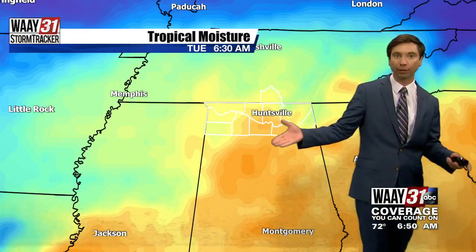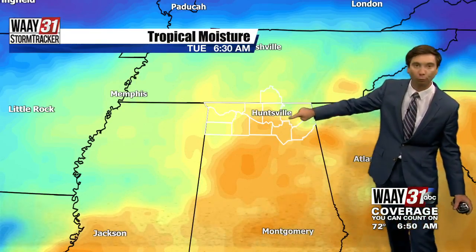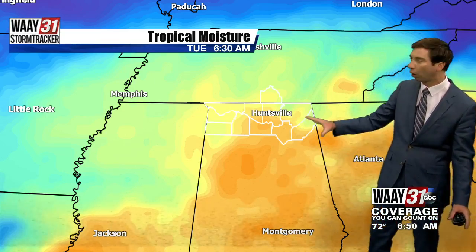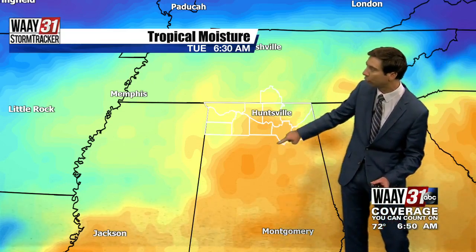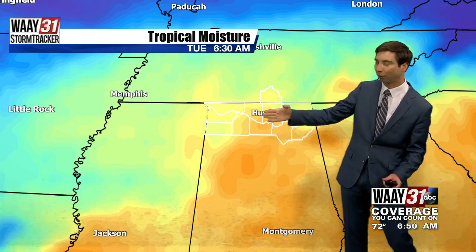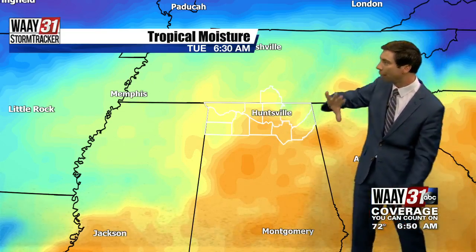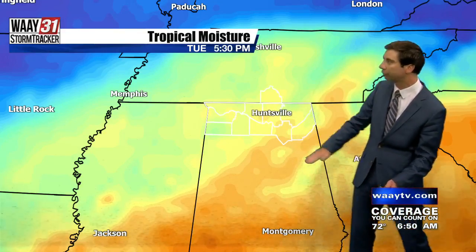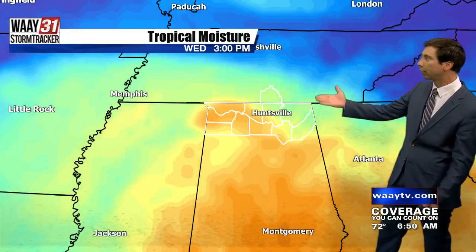And the big issue that we're dealing with right now, we've got the stalled out front right on top of North Alabama. And it's really feeding off of all of this tropical moisture. As you get into these oranges on the map, that is some deep tropical moisture from out of the Gulf of Mexico. That is being squeezed out over top of North Alabama. And it's just tough to push it off to the south and southeast really through the next couple of days.